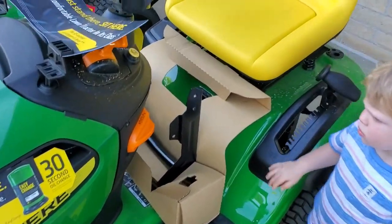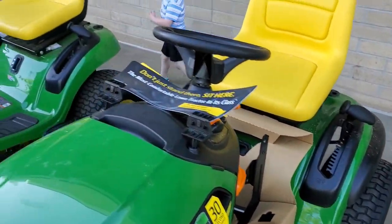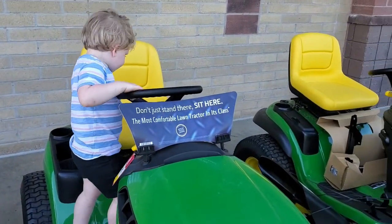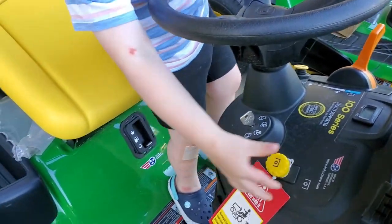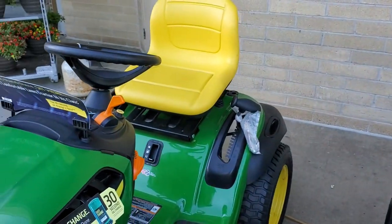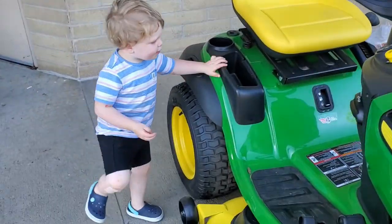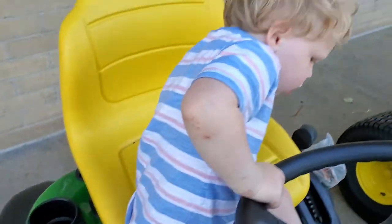Oh, yeah, this one. No climbing on that one, I guess. All right, so you got the E140 and the E170. $2,099. Cup holder. Mm-hmm. Look at that. You got keys in there? Yeah. Or the E170? $24.99. Yep. Holder for your drinks or anything else you have?